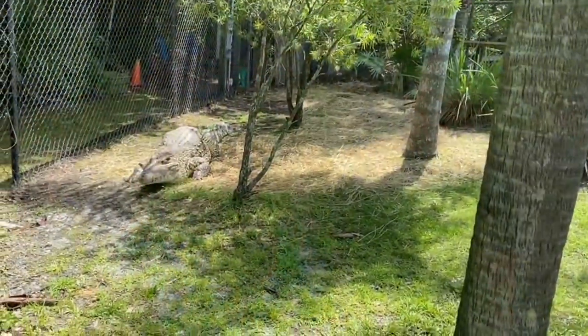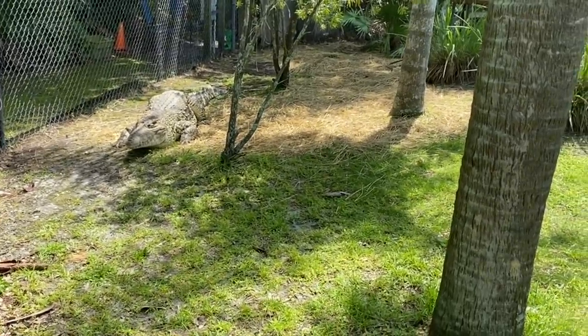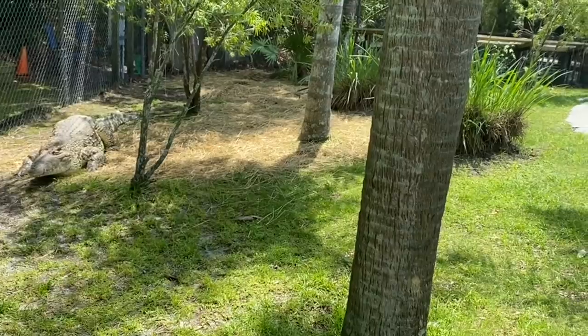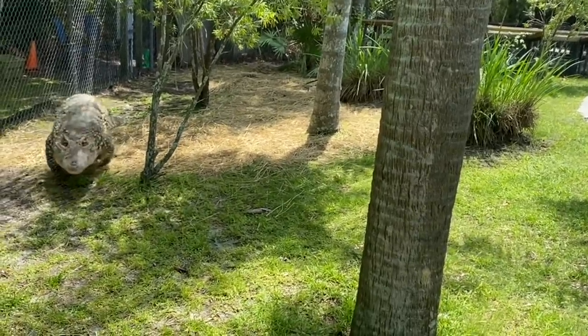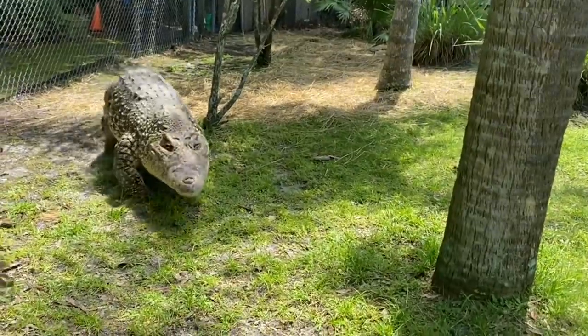Okay, so we made it out of Bonecrusher's exhibit, and now we got our water plants, and now we got to get them to the spot where the Cuban crocodiles nest. Mike has to do it. Look, Ricardo's just kind of eyeballing us. I know, Ricardo. Ricardo, you gotta get out of the way so we can fix your nest.